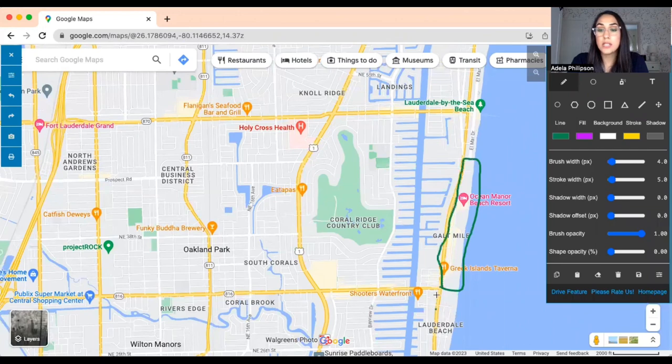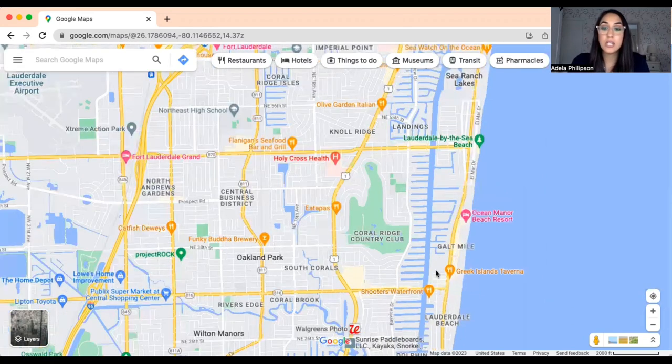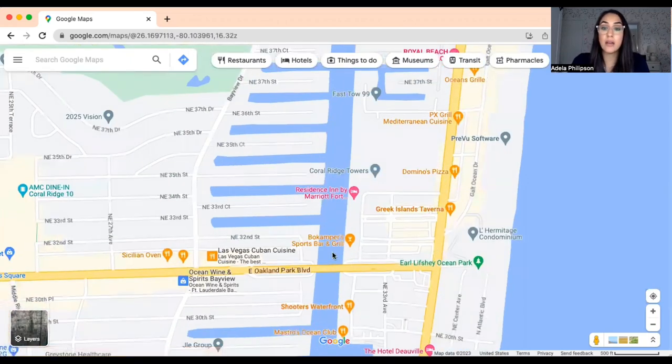So this is actually where Galt Mile is. It's on the east side of A1A. Now, as I had mentioned, the public doesn't necessarily have access unless they wanted to get access from Oakland Park Boulevard and end up walking. But if there were to be any pedestrians along A1A, they cannot cross over in between the buildings to get to the beach. So it tends to be much more quiet, primarily just residents that you'll come across if you were to reside there. But what's great about Galt Mile is that you don't necessarily need a vehicle to get around. There is a lot of shopping within walking distance. Just to give you an idea, there's this whole area right here.